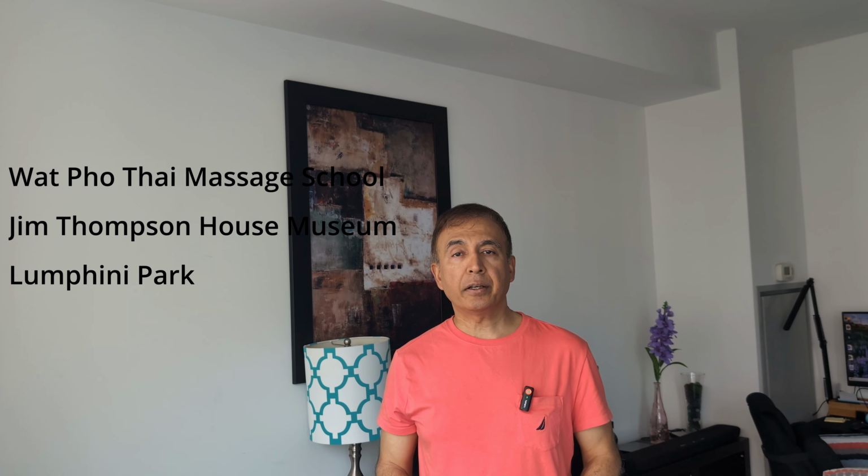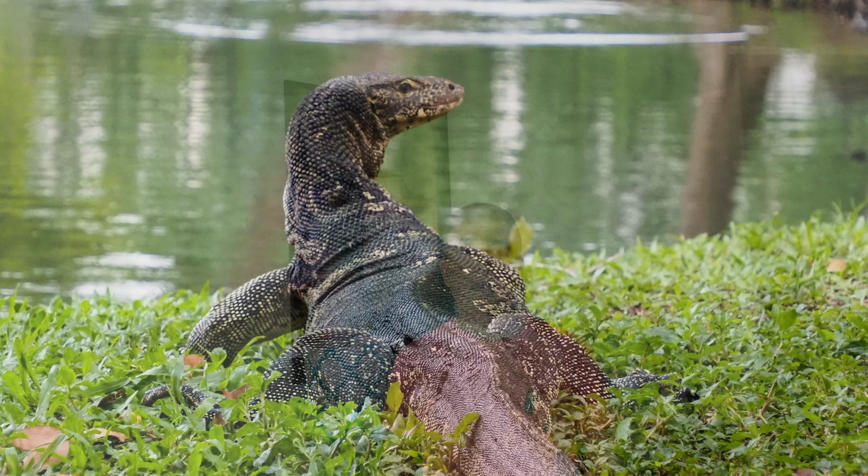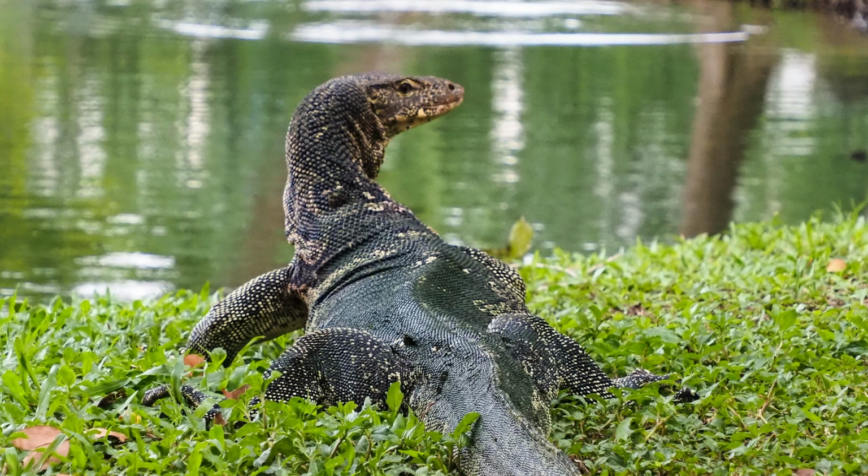And the next item is Lumpini Park, which is the largest park in Bangkok. Here you're going to find peace and tranquility in the middle of the hustle and bustle of the big city of Bangkok. So definitely you can visit Lumpini Park, and there are many other things you can do within the park. You can just relax and do nothing inside Lumpini Park.